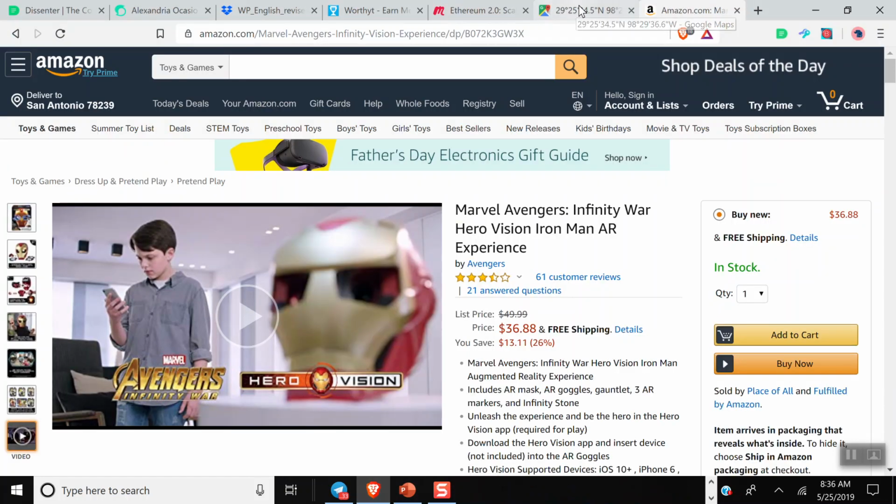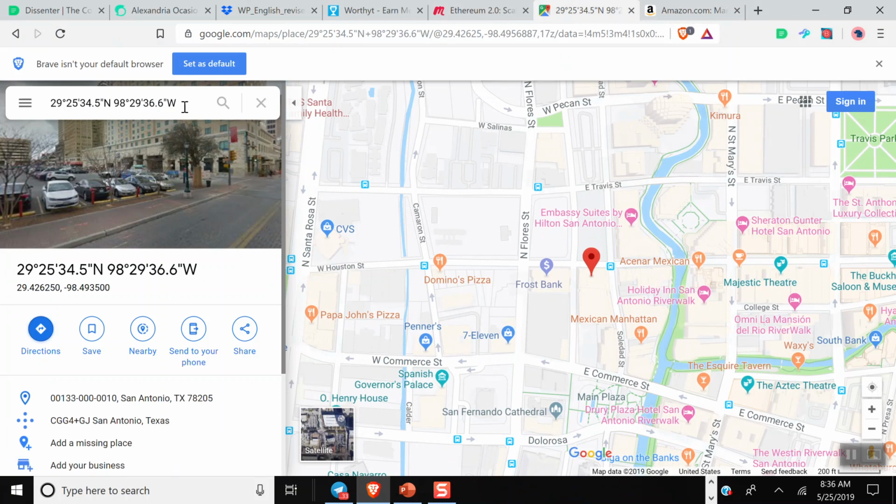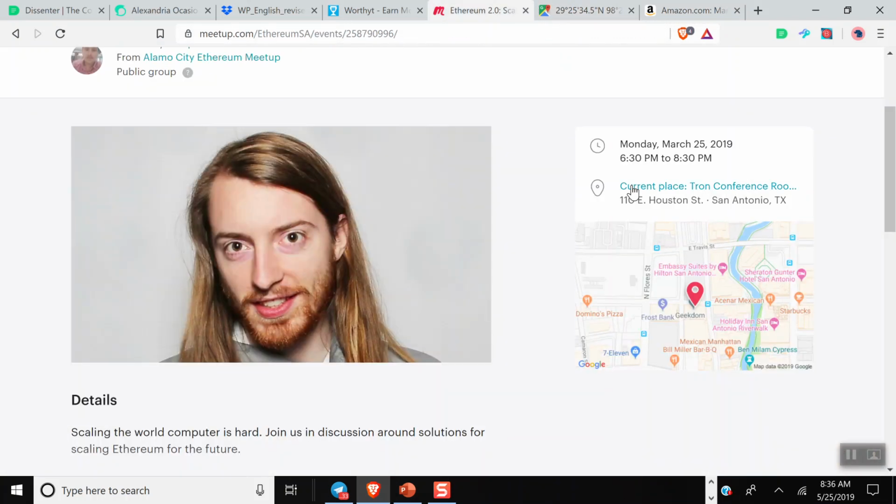Obviously it makes sense to stake where you think there's going to be activity, and I know that there's an Ethereum con in San Antonio going on today, right? So I figured, hey, maybe I should stake that location. Probably not going to get me anything, being that this is so new, but you never know. All right, so I'm going to get that location.